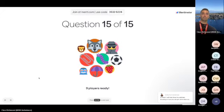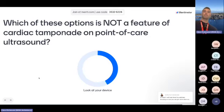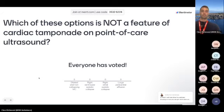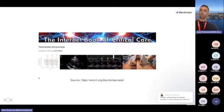And last question. Which of these options is not a feature of cardiac tamponade on point of care ultrasound? Dilated and non-collapsing IVC, right ventricular systolic collapse, right atrial systolic collapse, or a large pericardial effusion. The correct answer is right ventricular systolic collapse. It's right ventricular diastolic collapse you get with cardiac tamponade, and you get right atrial systolic collapse as well. There's a good article on EM Crit regarding that as well.